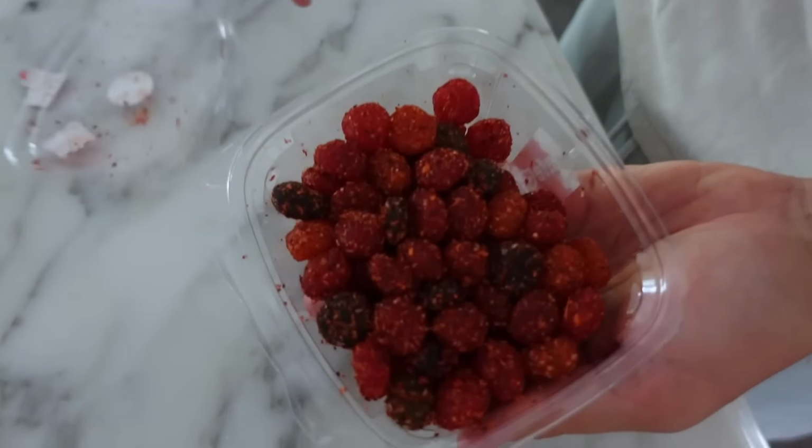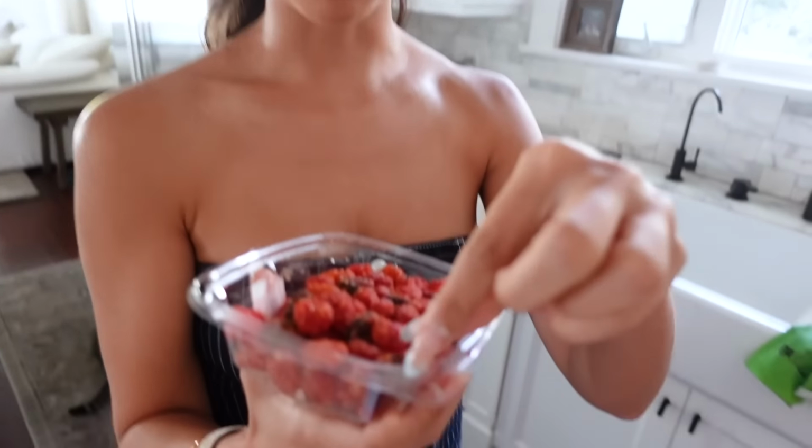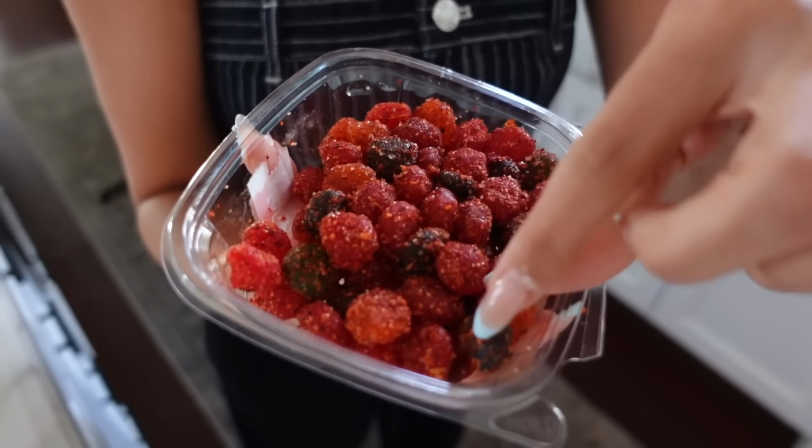Nice. Okay? Ooh. Look at those. All three? Three at once? Two. Oh, they're so good. So my favorite Gushers. I love the red, but if you get a blue one, which, as you can see, is pretty rare.